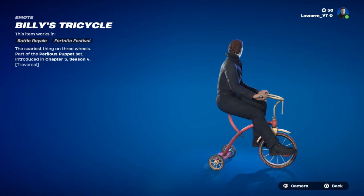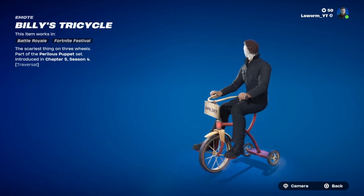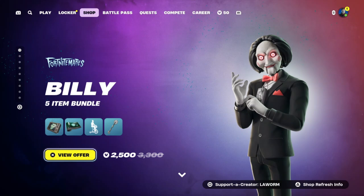Yeah, this emote Billy's tricycle is pretty creepy. You just get a random laugh and a very squeaky wheel. Okay, we're going to look at the price now. So if you want to buy the bundle, you can pay 2,500 vbucks.